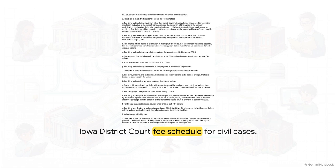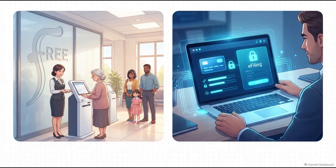You'll find all this outlined clearly in statutory fee schedules, exactly like the one you see here for the Iowa District Court. So you're always going to have to weigh your budget against your time. Free access is always an option if you are willing to get in the car, drive to the physical courthouses, and use their terminals. But there are paid convenience options too.